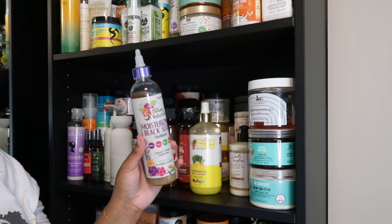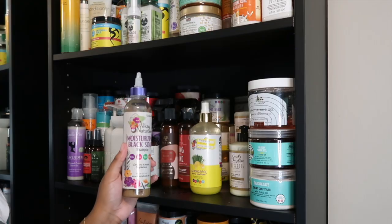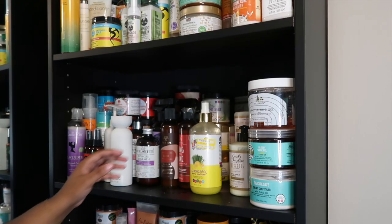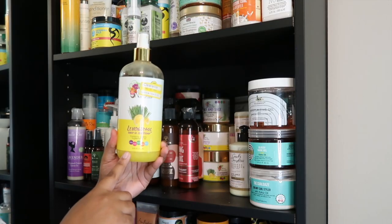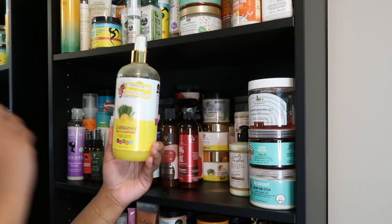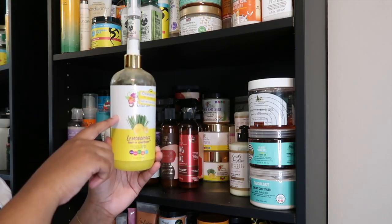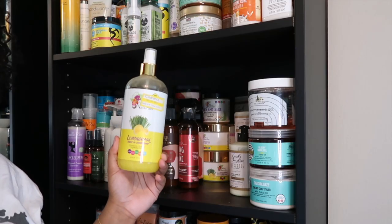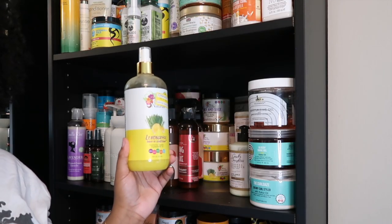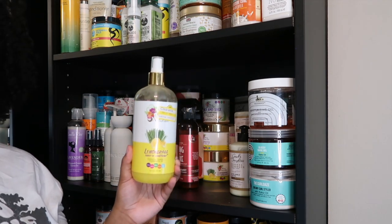So I have this one. I've heard very mixed reviews about this one though, so I'm not sure what I'll think about this, but we'll see here soon. I have the Lemongrass Leave-In Conditioner, and I have the big version. This is the 16 ounce. This is a product I absolutely used to love, but this is the reformulated bottle. This was on clearance for $9.99, so I picked it up because y'all know the skinny bottle was like $12.99, so I went ahead and picked this up. It's something I need to use up though.